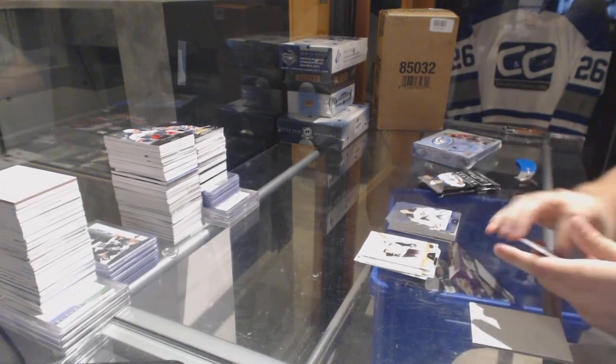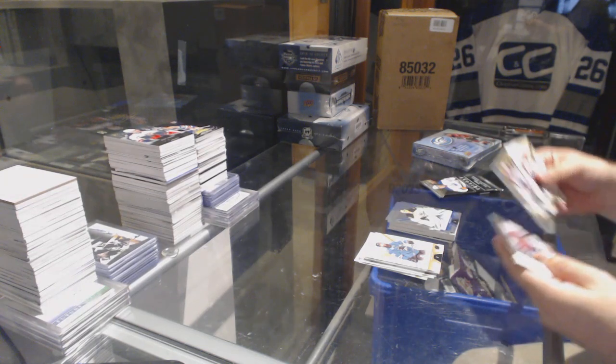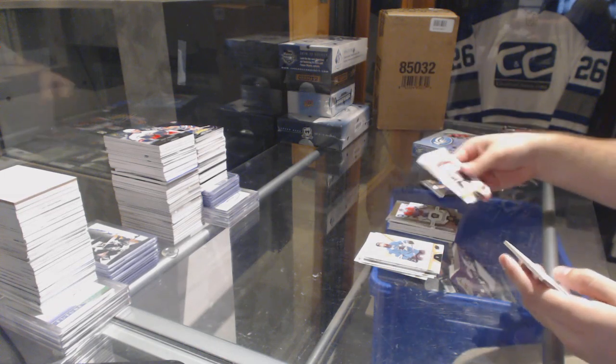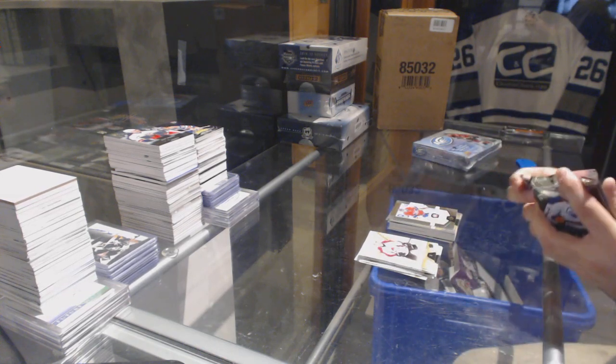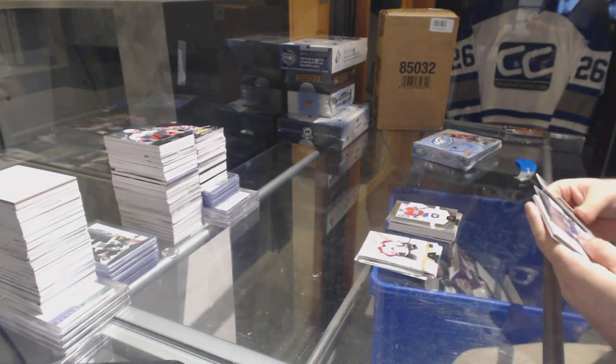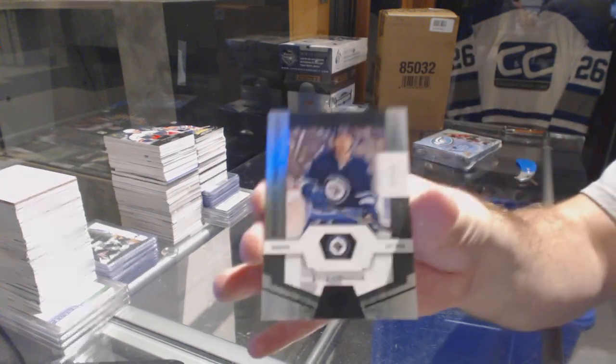Tuukka Rask for the Boston Bruins Rainbow. We've got a Bjorkstrand rookie jersey, $3.99 for the Jackets. And a Charlie Lindgren to $9.99 for the Habs. And we've got number to 99, rookie premier black of Kyle Connor for the Winnipeg Jets.